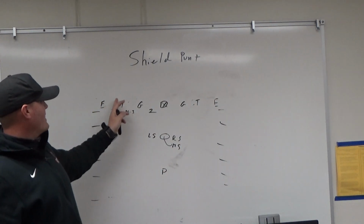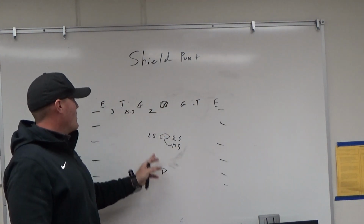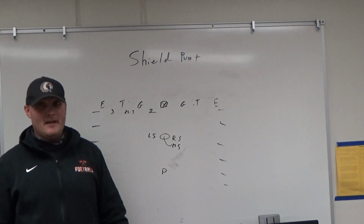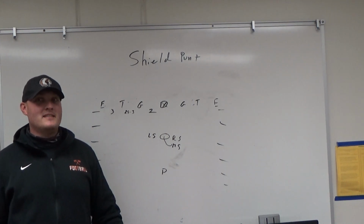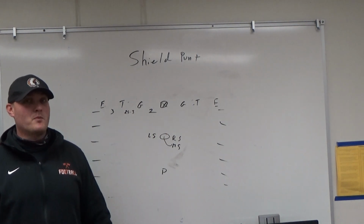We need to keep an eye on the guys that are, like I said, in the stress points, in that B and C gap, that are a lot closer and have the better angles. If 5 or more and the tackle and end can't get to their man, they can make a fan call and the count starts back with 1.